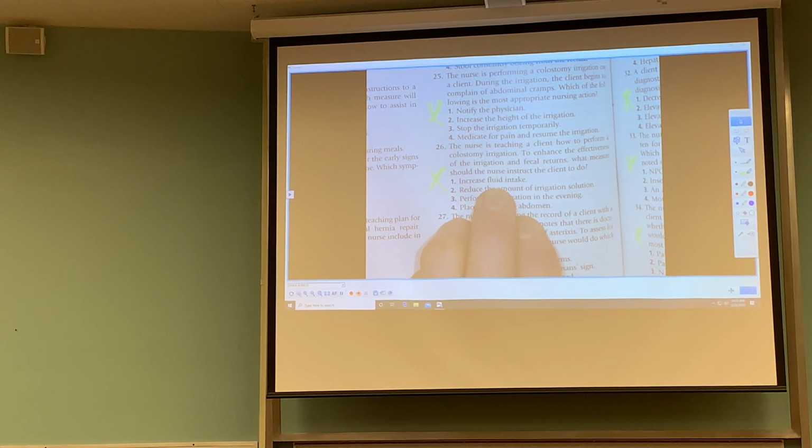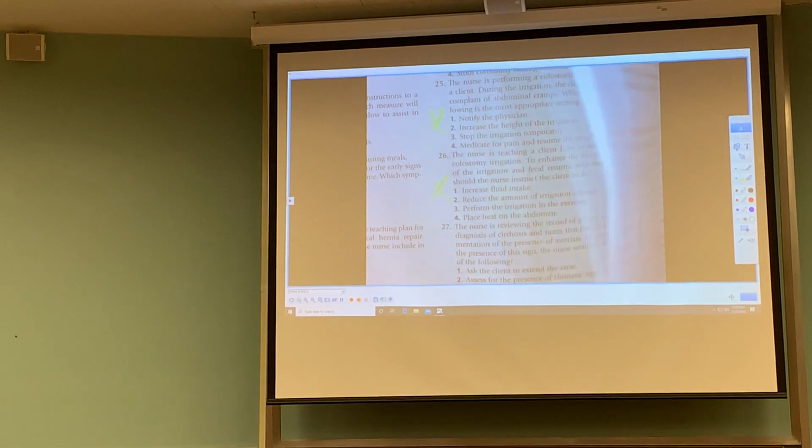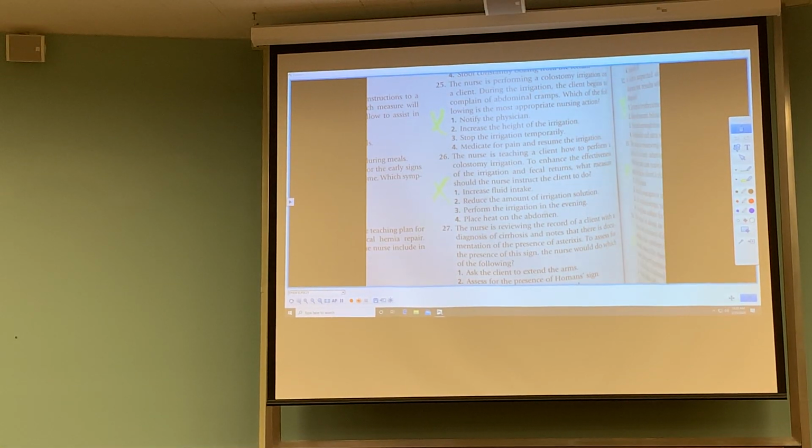Who thinks it's 1? Who thinks it's 2? 3? Who doesn't have a clue? I agree, I think 1. Yeah, 1. Enhance the effectiveness of the irrigation and fecal return.